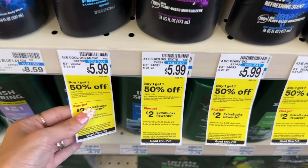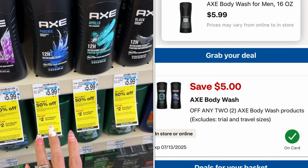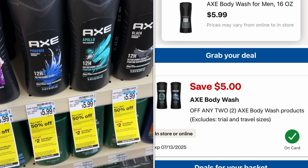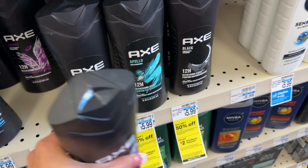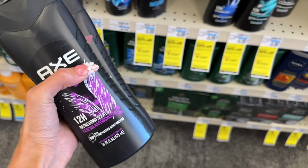The Axe body wash is $5.99, buy one get one 50% off this week, so 2 will total $8.99, and we have a $5 digital. You'll pay just $3.99 and get a $2 extra buck, making it only $1.99 for 2 bottles.